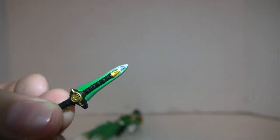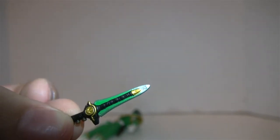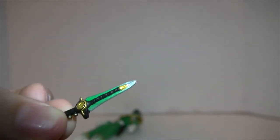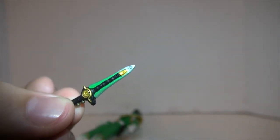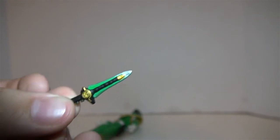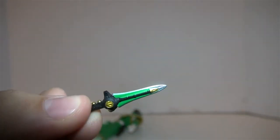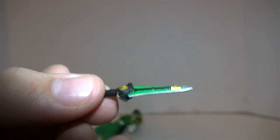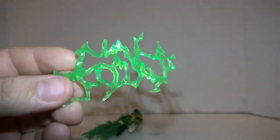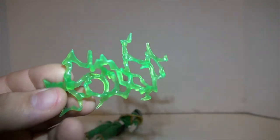But I did look, and the Lightning Collection Lord Draken Dragon Dagger is not painted gold up the blade, but the Bandai Legacy one is. So that's interesting. That's just a weird additional little step back. Otherwise, this is pretty good. Zappies! This is clearly intended for the Sword of Darkness. It would just be hanging onto the very edges of the Dragon Dagger, but there you go.